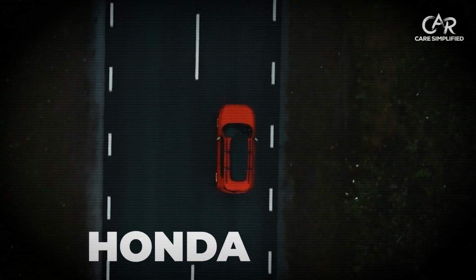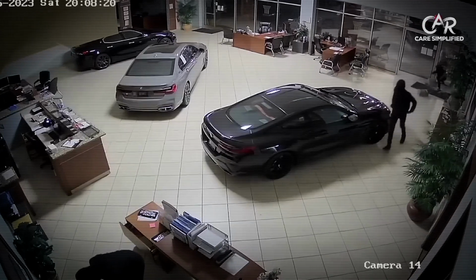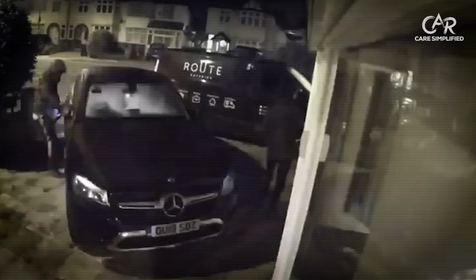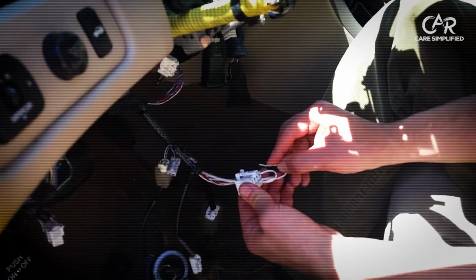What happened to that Honda Pilot isn't an isolated incident. It's part of a massive crime wave that's targeting every vehicle with keyless entry. And the techniques these thieves use are far more sophisticated than most people realize. Traditional car thieves needed to break windows, hotwire ignitions, or physically steal your keys.